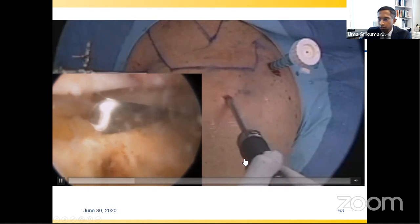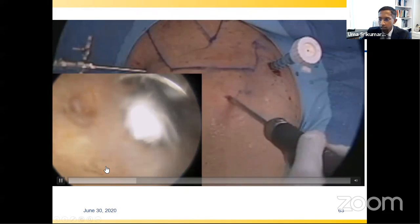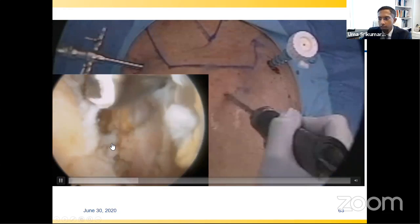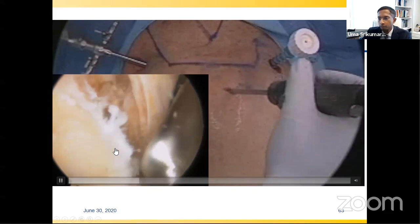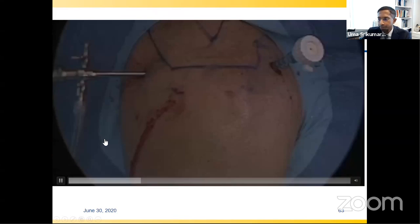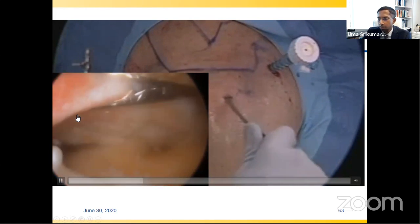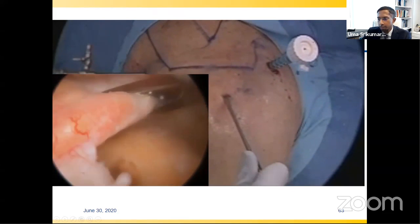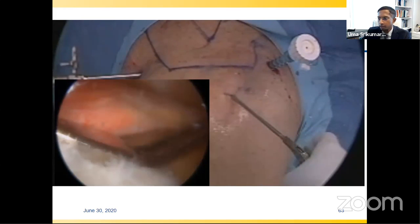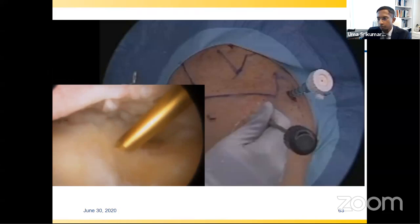Here's a burr to freshen up our footprint. You can see here the old anchor holes, so not a lot of room left to place more anchors. So here's a great use of a transosseous technology to avoid taking up your greater tuberosity bone stock with additional anchors. Here we're evaluating the cuff mobility. The cuff pattern here is primarily supraspinatus and infraspinatus. There is a slight split posteriorly as visualized right there. So it's a little bit of a reverse L, but it comes nicely over the footprint.